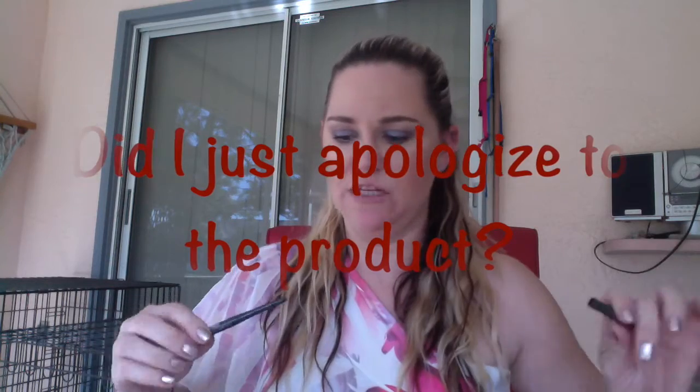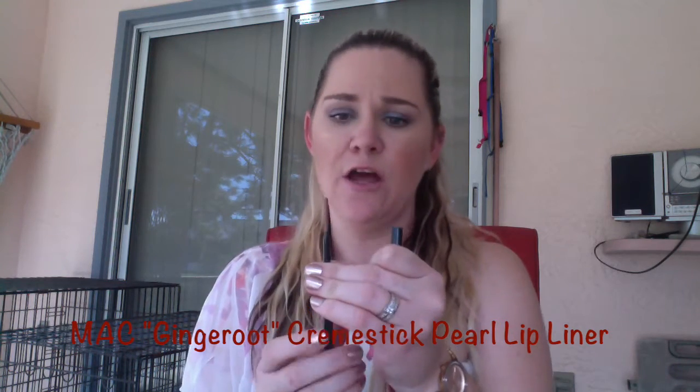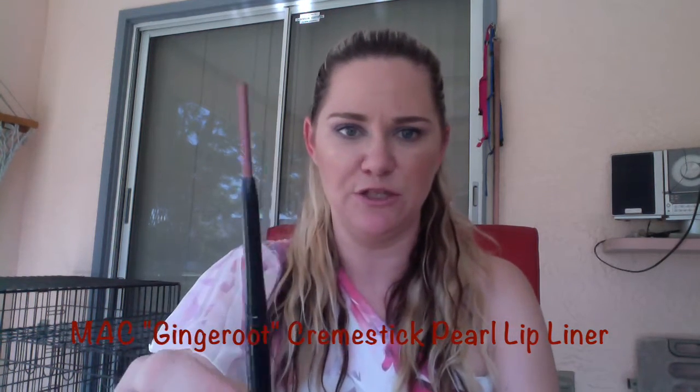I will go ahead and show this to you. This is MAC's Ginger Root lip liner, and this is actually a cream stick pearl liner, which I don't hear anybody talk about here on YouTube, but this was used with MAC Viva Glam 5 for my wedding, and so that's the way I can use this up along with the Viva Glam 5, which is in one of my other projects. I think it's in my 15 by 2015. So that's the color. I will go ahead and give you a little swatch of this. I can give you a swatch of the lipstick too. I totally didn't even think about it.